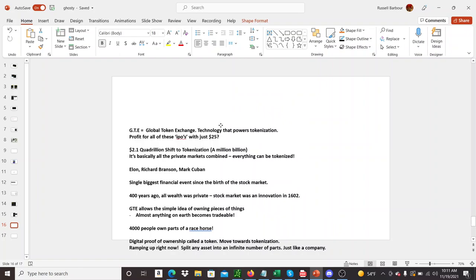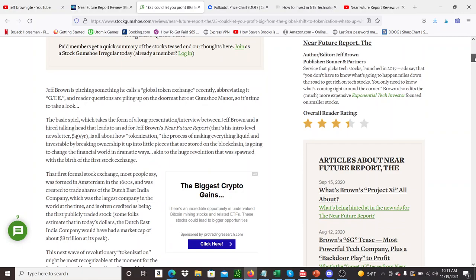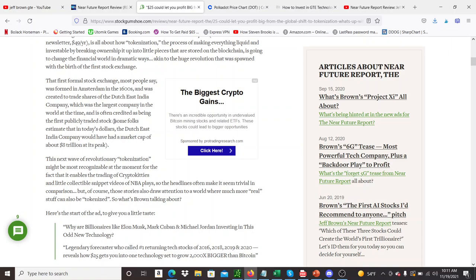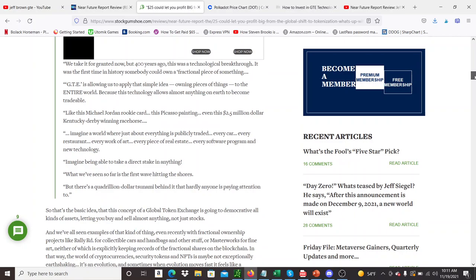So, did a little bit more digging. I found the stuff on Stock Gumshoe about him. That's a good site to go if you're looking for this type of stuff on these alert services and newsletter services and everything. And they talk about it on here quite a bit. So they make the comparison with the 1600s and the stock market doing the same thing for the private investments. The same way that this tokenization will do for them as well. And you guys might already know a lot about this. This is all fairly new to me, so hopefully I'm not just going over stuff that's really basic.